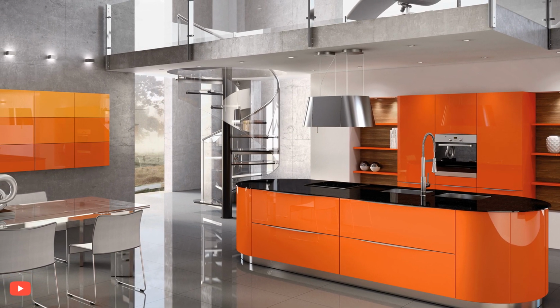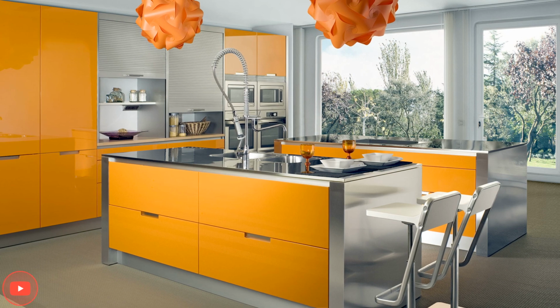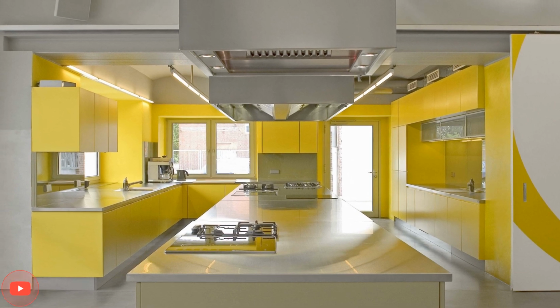Contrastingly, envision a kitchen infused with sunny yellow hues. Soft buttery yellows or bright lemon shades radiate positivity, making the kitchen a cheerful and inviting place to gather. Yellow can be incorporated through cabinets, backsplashes, or even small appliances, creating a sense of lightheartedness and warmth.